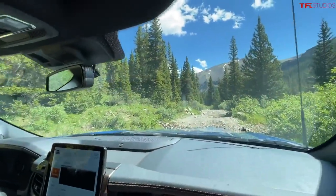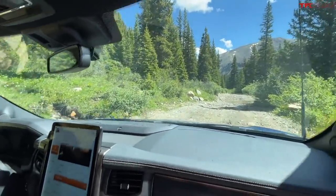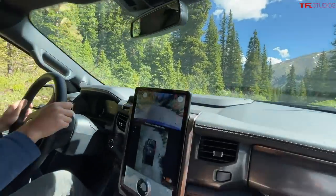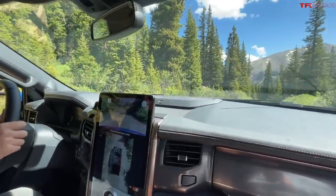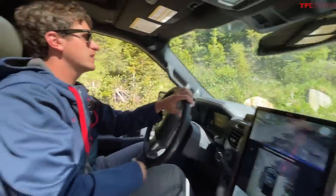Oh, it looks like quite a little bump where we could also high center ourselves. Should we see? Yeah, let's see. I always hate that sound. Ooh, it didn't like that. Parking sensors. Let's see if it hits. Oh, it didn't hit. It cleared that one pretty well. Yeah, took it at a little bit of an angle.